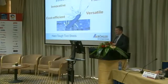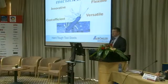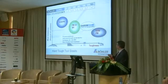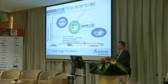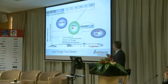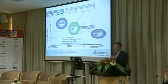And finally, let's have a look at this newly developed microclean product K490. Material K490 is our newest powder metallurgical tool steel, produced in Kapfenberg, Austria. The goal was to set this K490 at a wear resistance level close to the PM23 or M4 types of powder metallurgical steels you can buy on the free market. But at similar wear resistance, we set the goal to enlarge the toughness, the ductility level, which is again safety against cracks, prolonging the tool life.